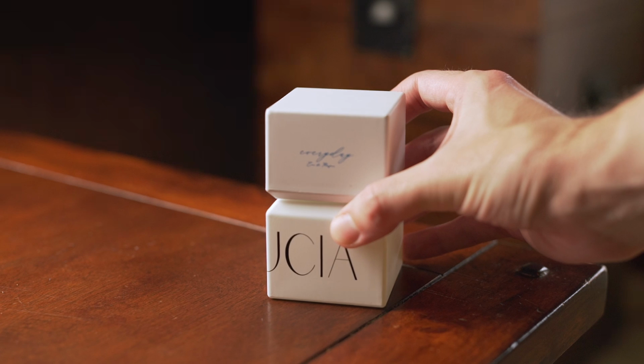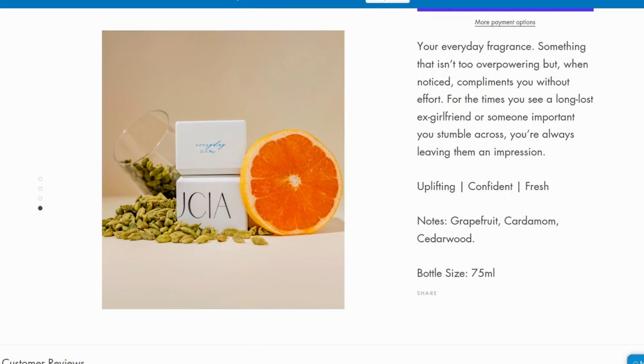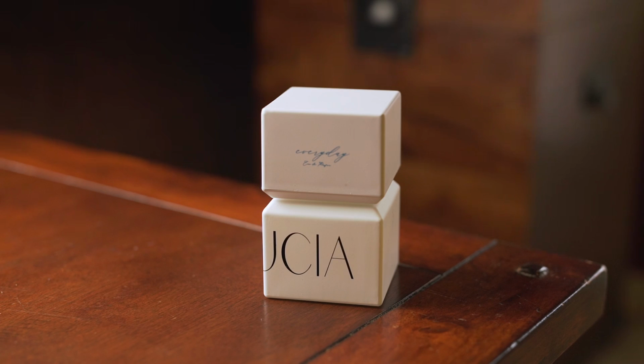All right, and the last fragrance in the trilogy is Every Day, and this one is described as uplifting, confident, and fresh, with notes of grapefruit, cardamom, and cedarwood. Now, this one is probably my favorite in the line. It is fantastic. I really love it.